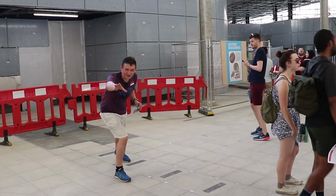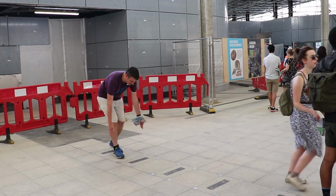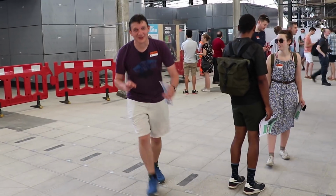A nice man called Simon, wearing an orange high vis, he works at Crossrail. He's told me that here, along here, that's where the gate line is going to be.